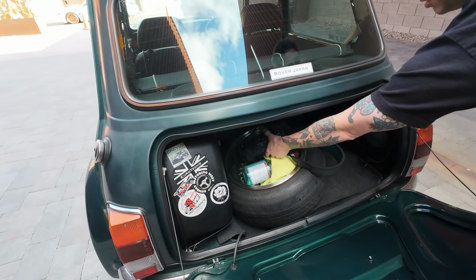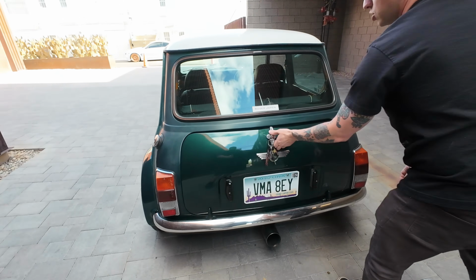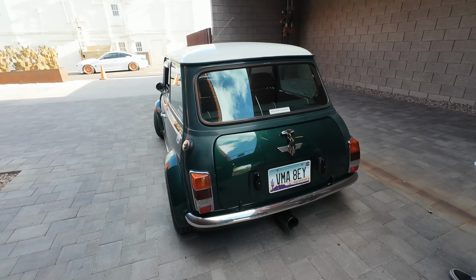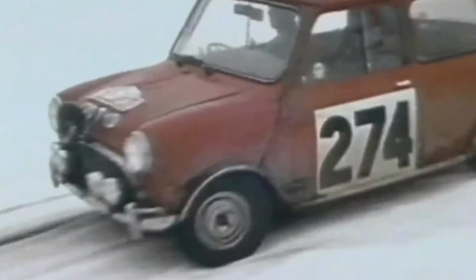Imagine racing one of these. That'd be terrifying. Oh, no, it is very terrifying. That'd be crazy. Yeah, a lot of people, I mean, these are slow cars, but in Monte Carlo, they were dominant. Yeah. 3 years in a row, they won. There was a time where Mustang tried to race in Monte Carlo and couldn't beat the Mini. Oh, wow, there's so much history with this car.